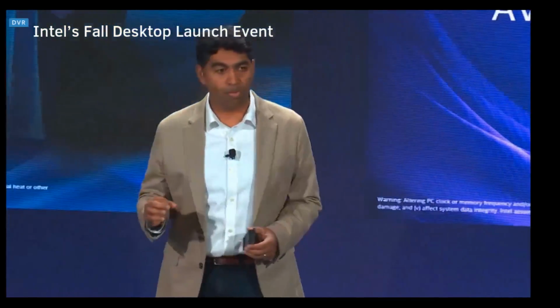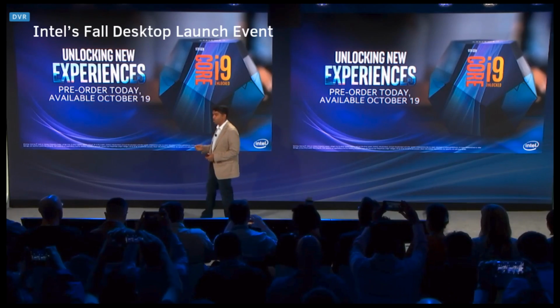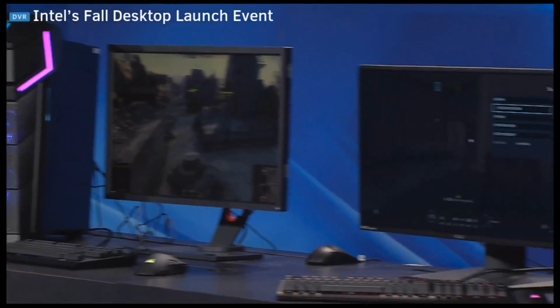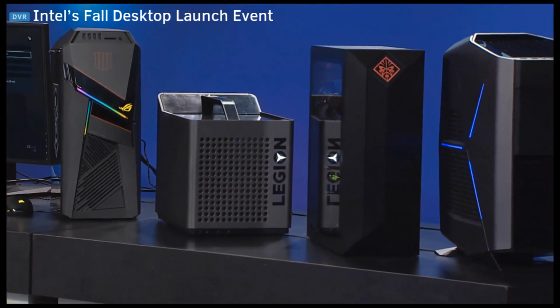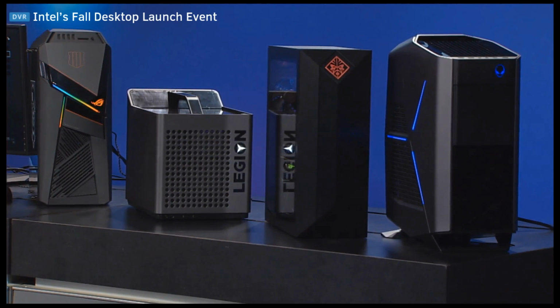So starting today, you can pre-order the 9th Gen Intel Core processors and systems. And in a couple of weeks, on October 19th, they will be available and shipping from our OEMs and partners. We expect many new gaming desktops, including systems from Acer Predator, Asus Republic of Gamers, Lenovo Legion, HP Omen, as well as the Dell Alienware system. So we think there's going to be broad ecosystem support for these products. I want to thank our partners that are putting this product out there.